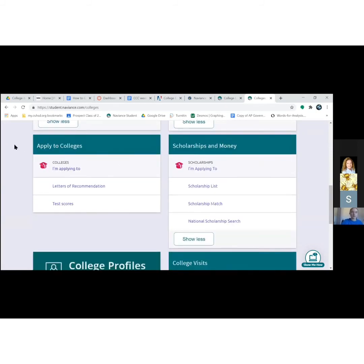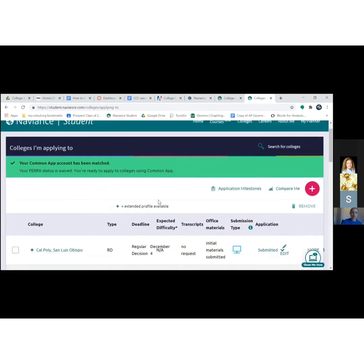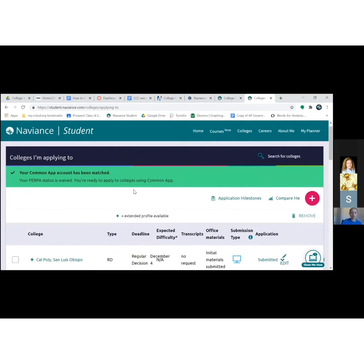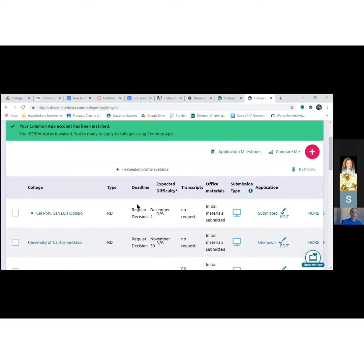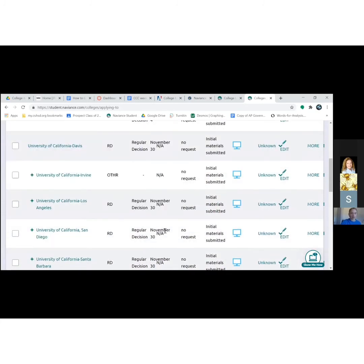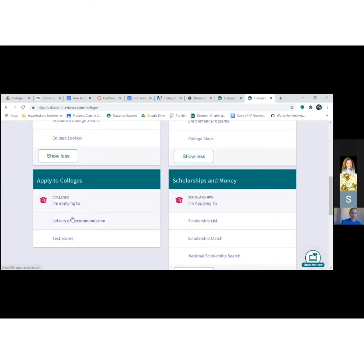Okay, especially for seniors, but this definitely applies to juniors, applying to colleges is very important, because as you can see here, I have all the colleges I'm planning on applying to. Now, as seniors, you have to put all the schools you're applying to onto this list so that the school knows where they will eventually have to send your transcripts, and you will select which deadline, so whether you're doing early action, early decision, or regular decision. And that will give your teachers and your counselor an idea of when they have to turn in letters of recommendation. And speaking of letters of recommendation, this is also how you're going to request any letters of recommendation.